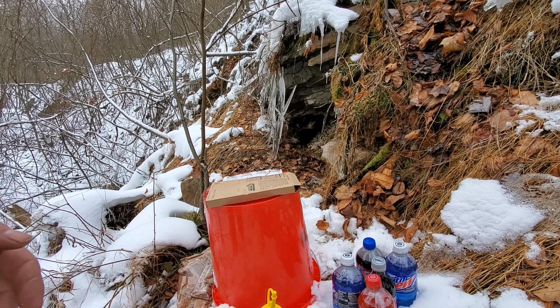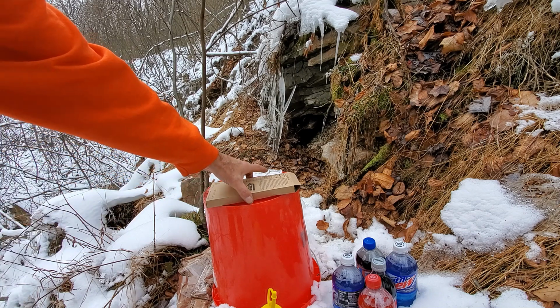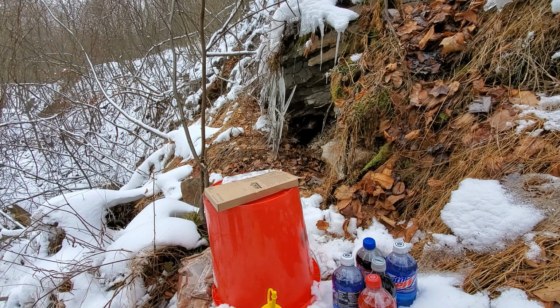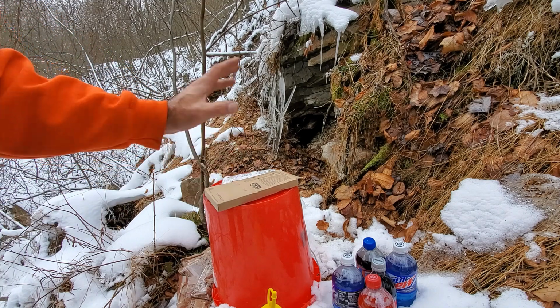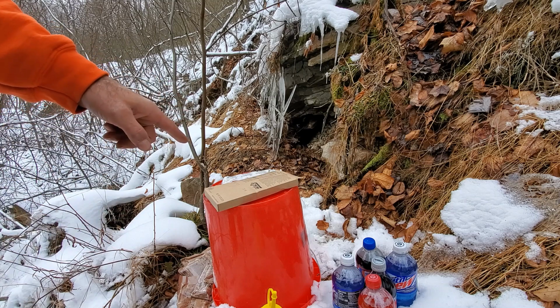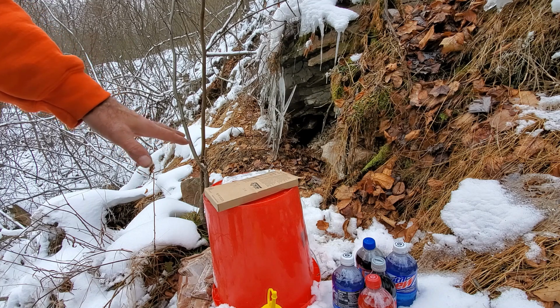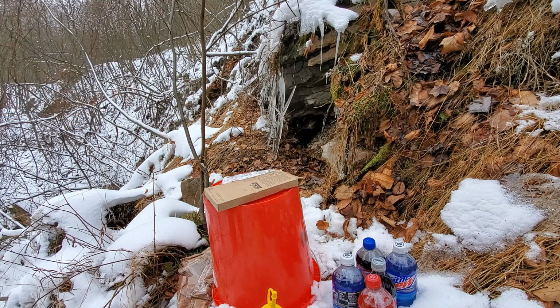Alright, little update here. Total blonde moment here, and I'm not even a blonde. I figured it out by reading the directions. I'm a little slow with reading, so I got it in the sleeve here. It says in about 12 minutes it should be ready to go. So we'll see.